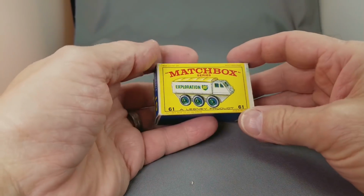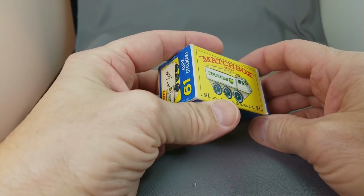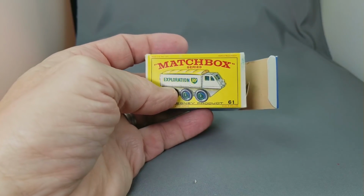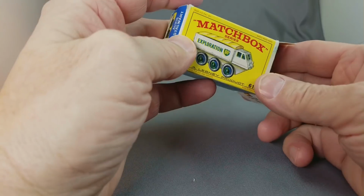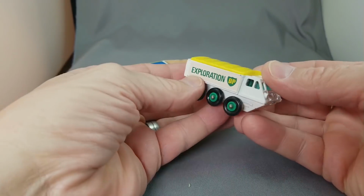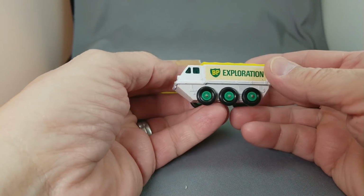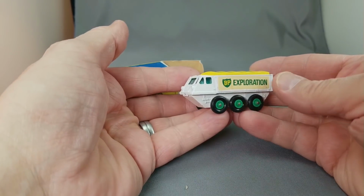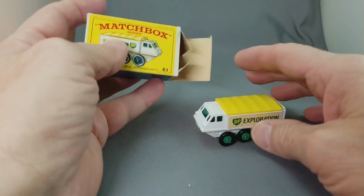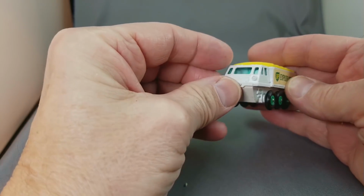The 61 Alvis Stalwart with the six tires. Got a bunch of tags on there. This one, to find the box, seems to be very difficult because for some reason, I've got like a dozen of these with no boxes in various conditions. This is like my only one with a box right now. I don't know why I have so many, but this thing is really cool.